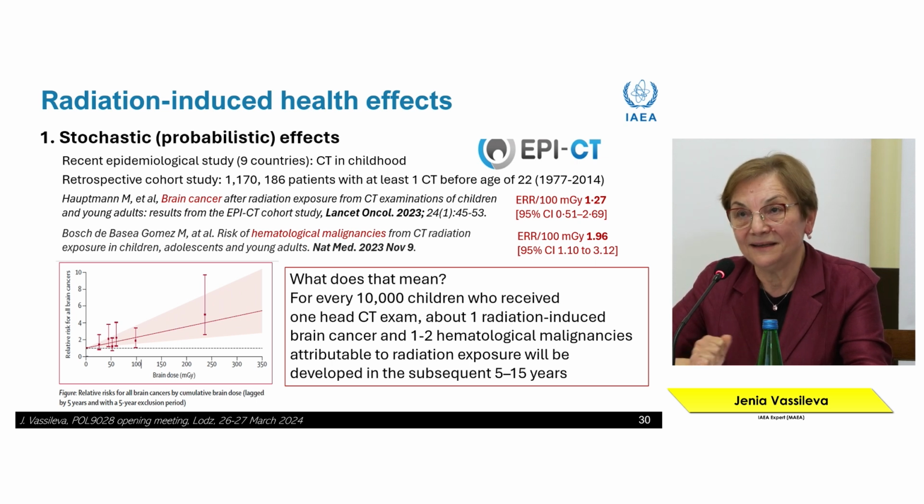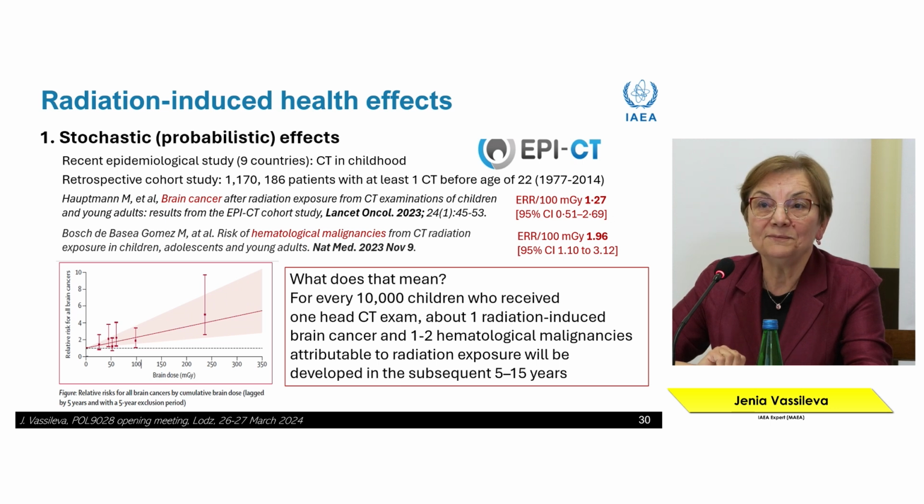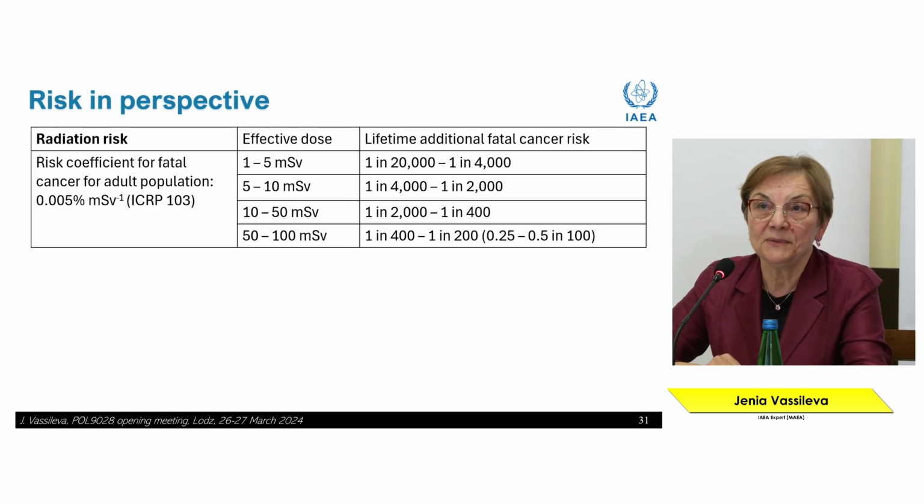What does that mean? That means for every 10,000 children who received one head CT, only about one radiation-induced brain cancer and 1-2 hematological malignancies attributable to exposure will develop. So that means this is a negligible, very small risk, but the risk exists. It's a proof that we should take care of reducing doses. Although the risk is small, we have to aim to reduce it. And of course, we have to always consider radiation risk in perspective to other risks.